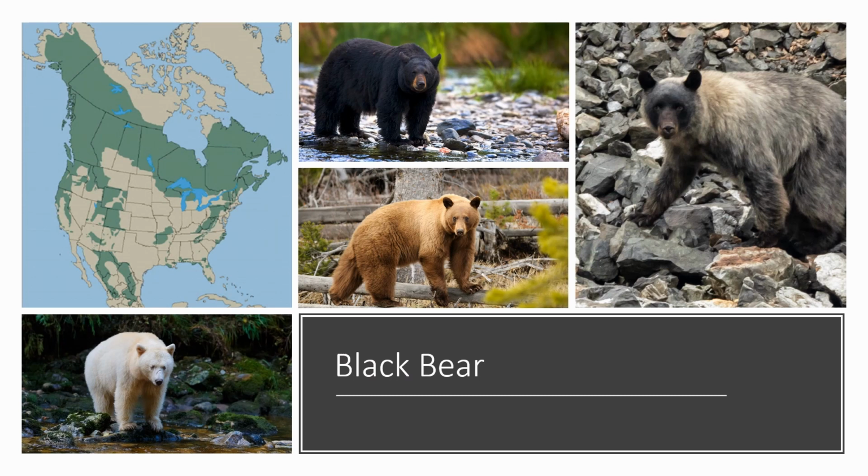It's found all over Canada and in pockets of forest all over the United States and Mexico. The most common form of black bear is the black form, which you can see in the top center of the screen. There is a much less common form, however, that is brown or cinnamon in coloration, and it looks very similar to the brown bear. But the main difference is that in the black bear, the rump is higher than the shoulder, the ears are fairly prominent, and the muzzle is straight.